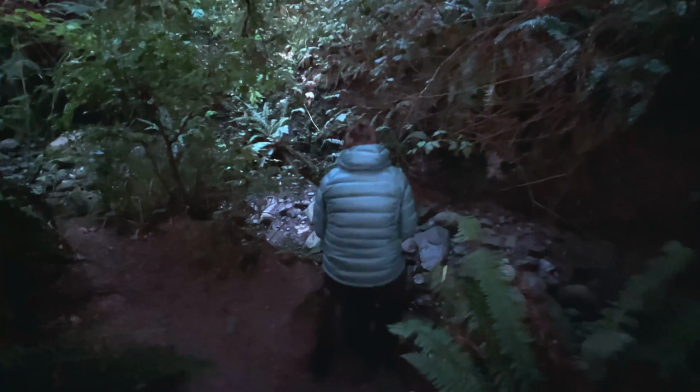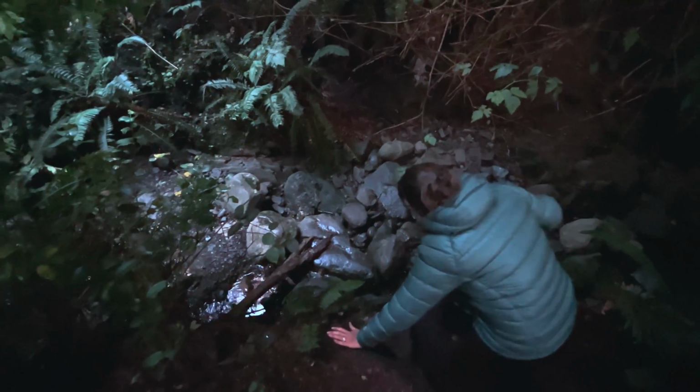At the end of summer, water can be harder to find. We had to hike up the stream to find a spot where the water was moving and we could scoop it into our filters.